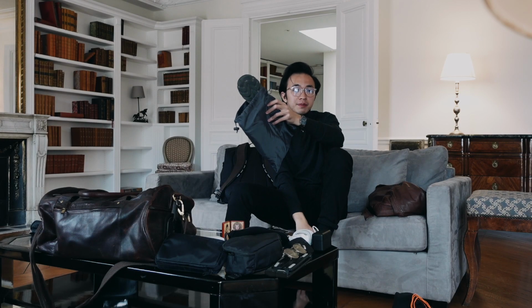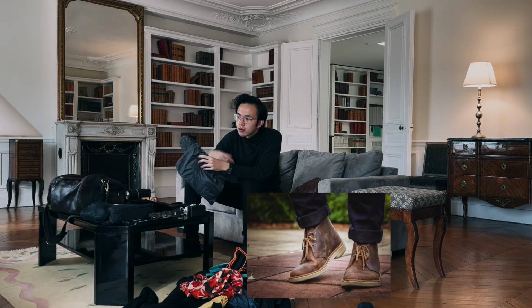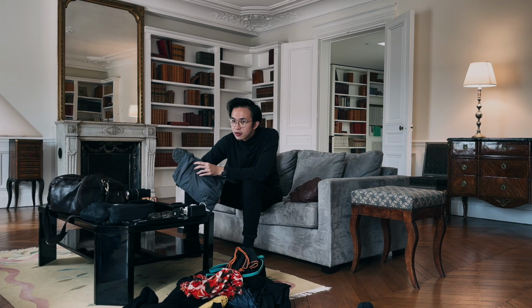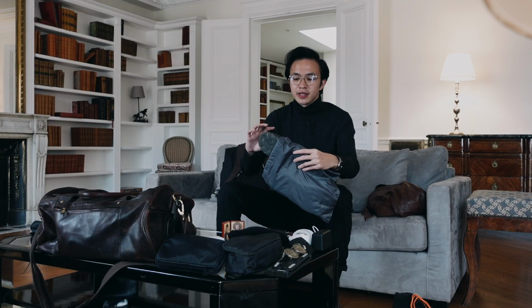I've got my trusty boots. They're from Clarks. I've had these shoes for 5 years, and they've brought me, I think, across the world. These are quite sentimental now. They've been with me to many places.